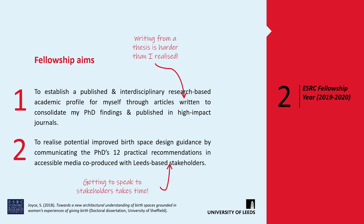What I value about this year is having time. Between finishing my PhD and starting the fellowship, I went back into architectural practice. And that's a place where it's difficult to access the support and have the time to write articles from a thesis, which it turns out I've discovered is quite a hard task. I'm working with my mentor for papers with target journals of Social Science and Medicine, Health Environments Research and Design, and Midwifery. This year is also a wonderful opportunity to meet people and talk about my research.